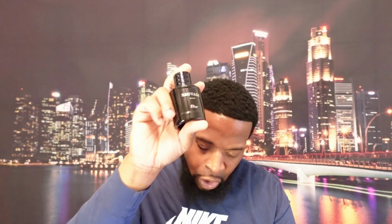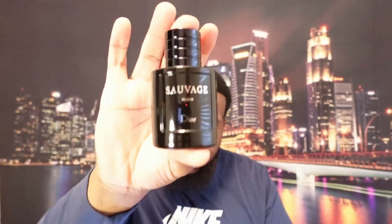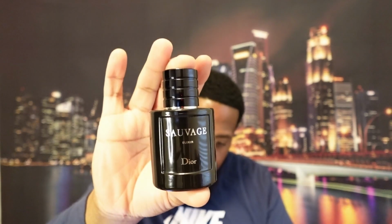But when we're talking about Elixir, it's warm, it's fresh, it's spicy, it's woody, it's elegant, it's seductive, and like I said before, it's powerful on so many levels. There's so much power to this fragrance. I believe Dior knows exactly what they have. That is why the price is what it is. I mean, they're asking niche prices for this designer fragrance. And I'm going to say this, it's absolutely worth it. If you get your nose on this fragrance, you'll agree with me 100%. Trust me. Get your nose on Sauvage Elixir. And guys, believe me when I tell you, she won't be able to keep her hands off of you.